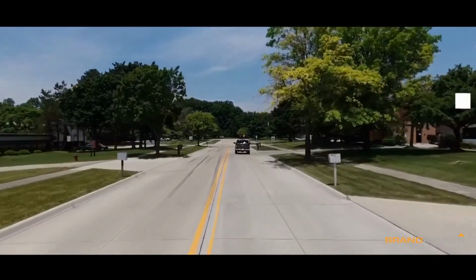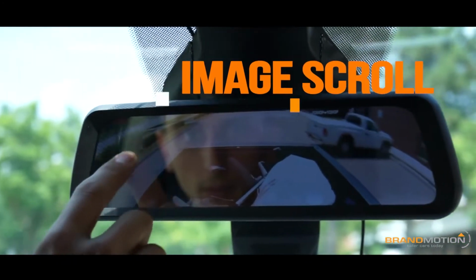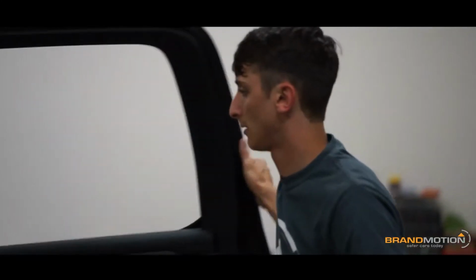Another great benefit is the ability to scroll the image up or down with a swipe of your finger. This is extremely helpful for pickup truck drivers to keep a close eye on the cargo and to help line up your trailer if and when you tow.